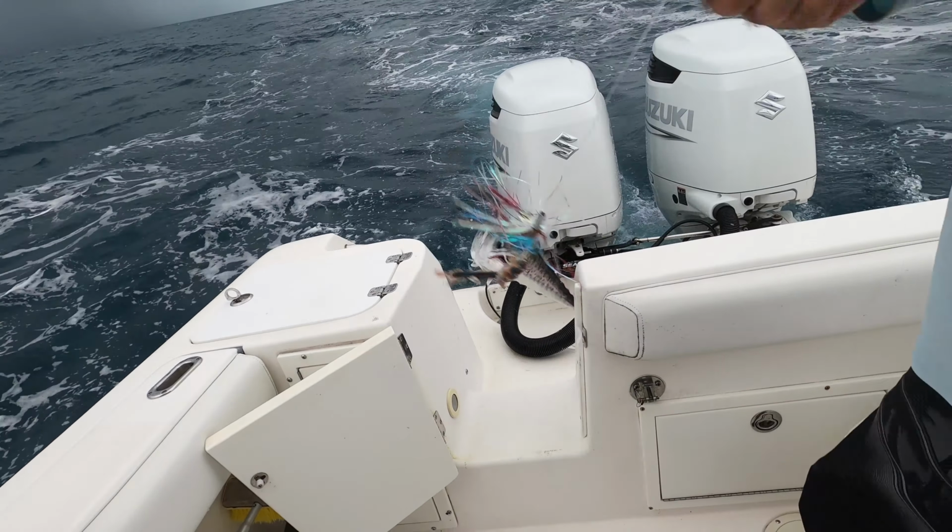All right, so we just moved spots trolling. We're now out of Fort Pierce Inlet, pretty much straight out the inlet, 100 feet deep. There's a nice ledge out here that we like to fish. There's that big storm coming over there that you guys can see, and it's kind of coming our way, so we decided to play it safe, head back towards home and still fish on the way back.